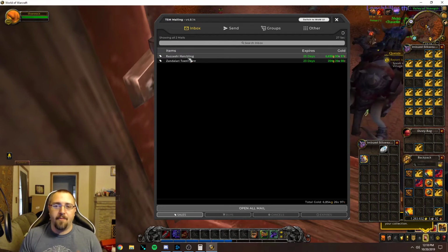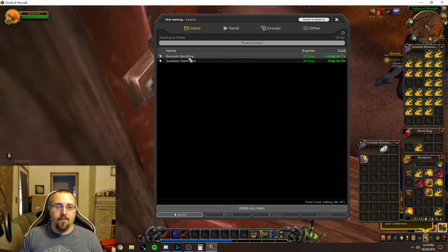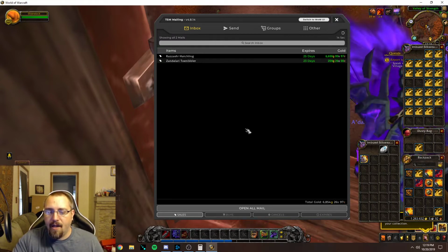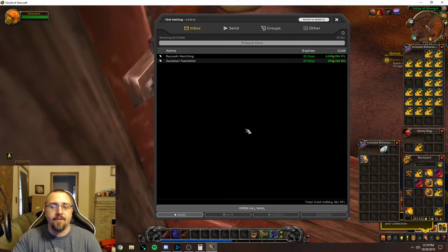That's why sometimes people even sell pets on one realm, buy them on another, and then sell. They'll do the whole pet arbitrage thing like that, buying and selling on different realms. But anyway, guys, let's go ahead and add that in, and we'll switch over to our last bank alt and see exactly where everybody stands.